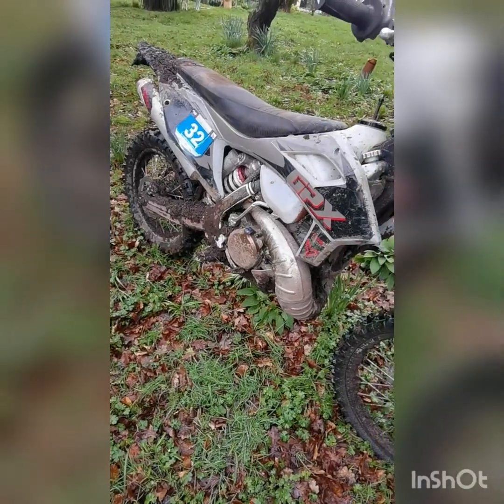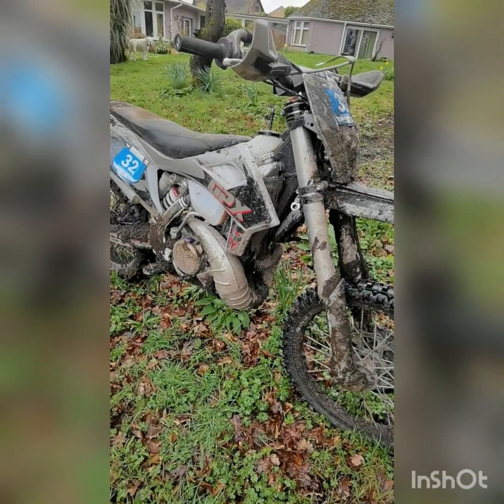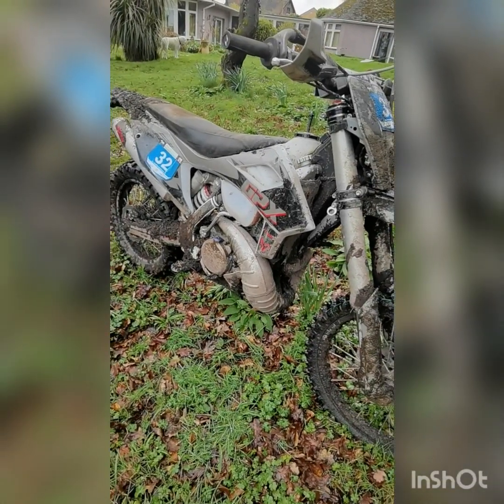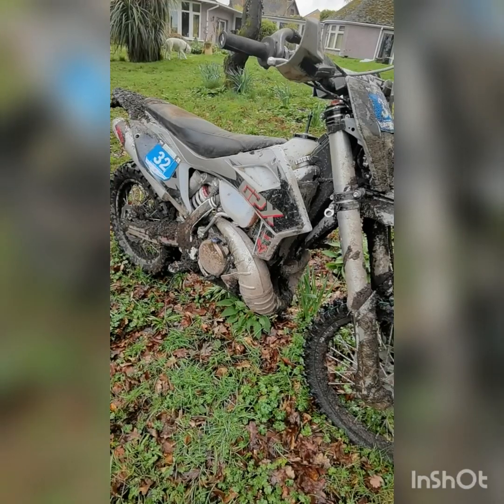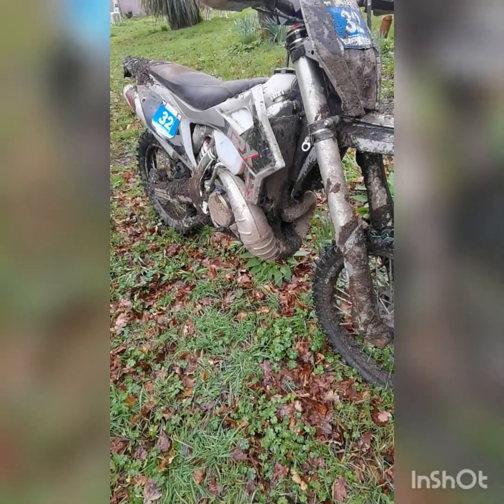The bike is absolutely spot on. There isn't one aspect of this bike where I'm thinking that's rubbish, or that just needs improvement, or that just needs sorting out. There's not one aspect on this bike that needs sorting out at all.